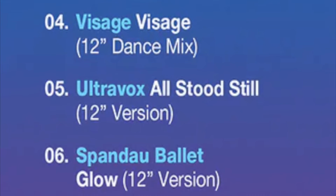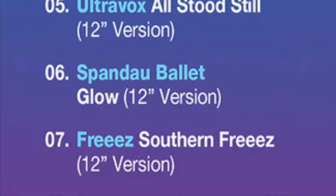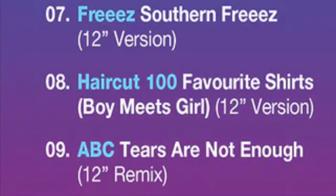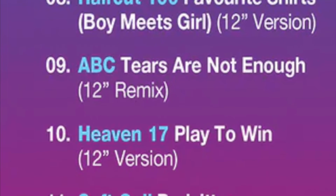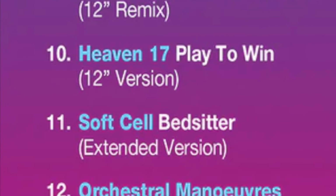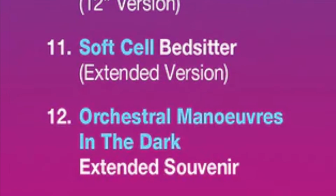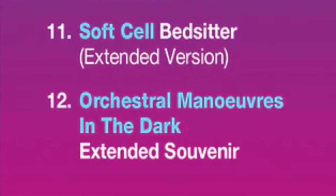Haircut 100 with Favourite Shirts or Boy Meets Girl, the 12-inch version. ABC with Tears Are Not Enough, the 12-inch remix. Heaven 17 with Play to Win, the 12-inch version. Soft Cell with Bedsitter, the extended version. And Orchestral Maneuvers in the Dark with Extended Souvenir, which of course is a longer version of their track Souvenir. So 12 tracks on CD1. We have to remember a lot of these tracks being 12-inch remixes are 5, 6, 7, even longer in length. So there are going to be fewer tracks, but longer songs. So if that's your thing, you're in for a treat.